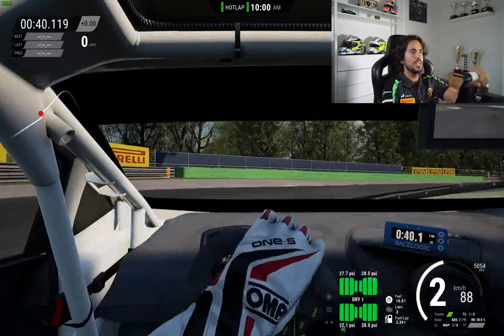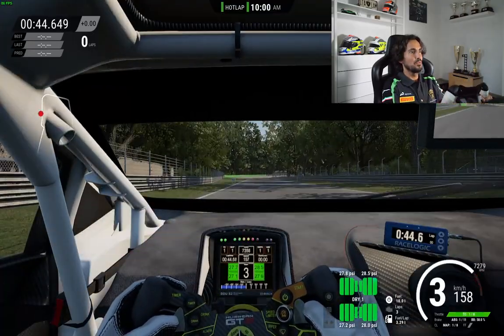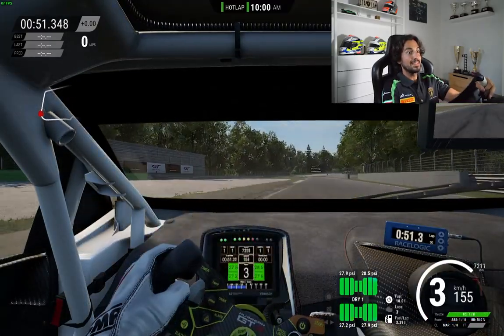Watch out, it's quite tricky. Oh, it's very bumpy as well. Up to fourth gear, and now before the curb you brake down to third. Try to keep the speed high.